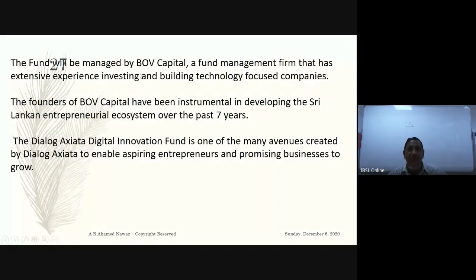The fund will be managed by BV Capital, a fund management firm with extensive experience investing in and building technology focused companies.